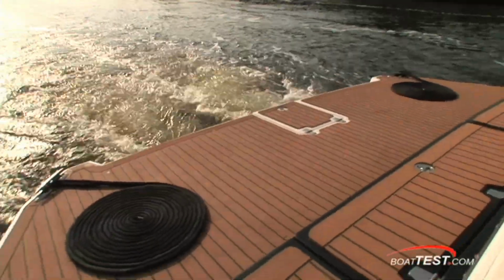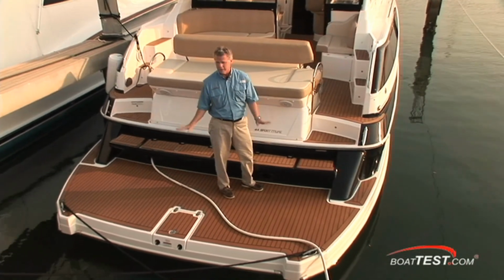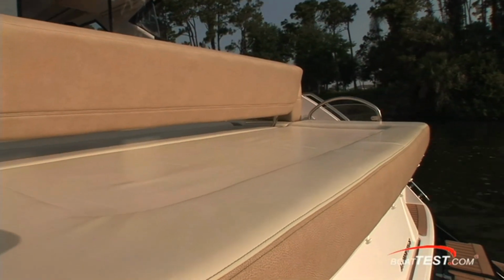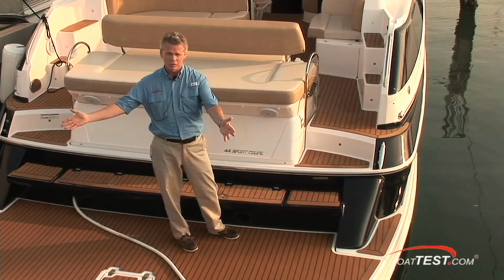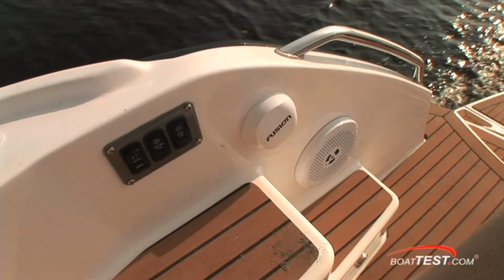The swim platform is clearly large enough to put a PWC rack on. There's an option for making it hydraulic so it can lower right into the water. I like the mezzanine seating. It gives you a good place to sit while you're watching the action in the water, and I really like that the cleats are up high instead of down low in the trip zone.